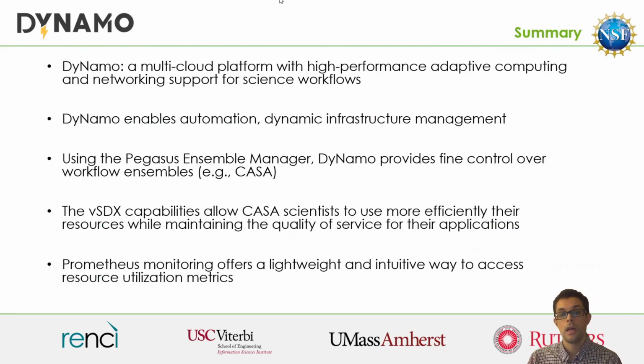To summarize, Dynamo is a multi-cloud platform with high-performance adaptive computing and networking support for science workflows. Dynamo enables automation and dynamic infrastructure management. By using the Pegasus Ensemble Manager, Dynamo now provides fine control over workflow ensembles, and with the new virtual SDX capabilities, it allows CASA scientists to use more efficiently their resources while maintaining the quality of service for their applications. Finally, introducing the Prometheus monitoring offers a lightweight and intuitive way to access resource utilization metrics from your web browser dashboard.